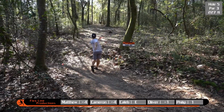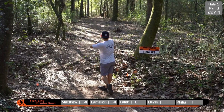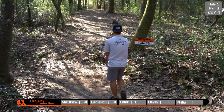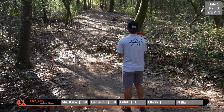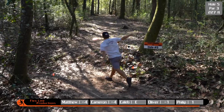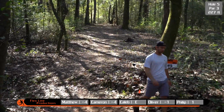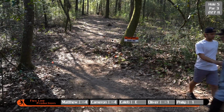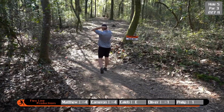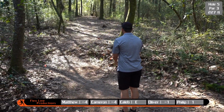Got Oliver here. I believe that's a fairway, maybe a mid-range. Oliver's got really good power, so I wouldn't be surprised if it was a mid. A little early. Oh, kicks off into the rough as well. I do like his form, though. It's very compact, and he just drives it straight forward. Now, that was a little early, but his form is really nice to watch.